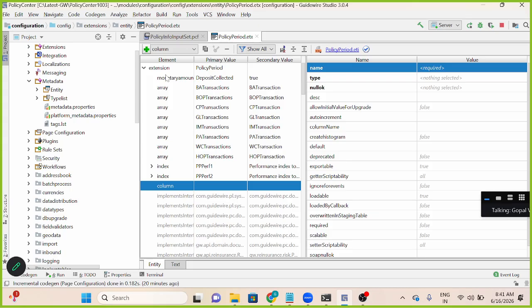So take one column. I have just added one column in policy period. So here, whatever the vehicle name, right?